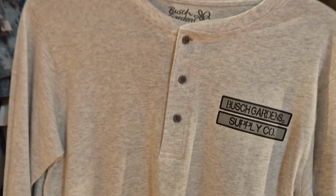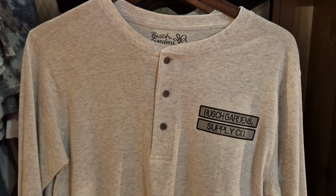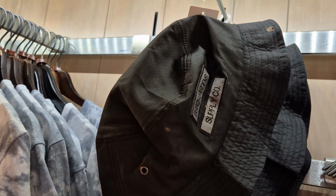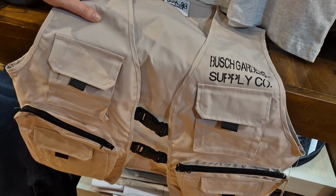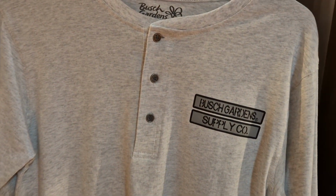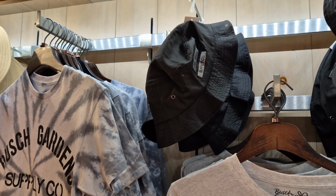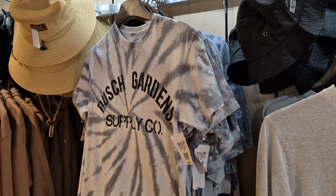They have a semi button-up shirt, I guess. What do you call this? A quarter button-up shirt, I believe, something like that. They have this other Busch Gardens Supply Co. floppy hat, the black hat. And they have this little safari type vest here as well. This is Busch Gardens Supply Co. Haven't seen any of this merchandise anywhere else in the park. It's kind of a cool little set of merchandise here. Almost feels like they're going for a safari theme, kind of like keeping up with King's Dominion's Jungle Expedition area. I doubt that's what they're going for, but it seems that way.